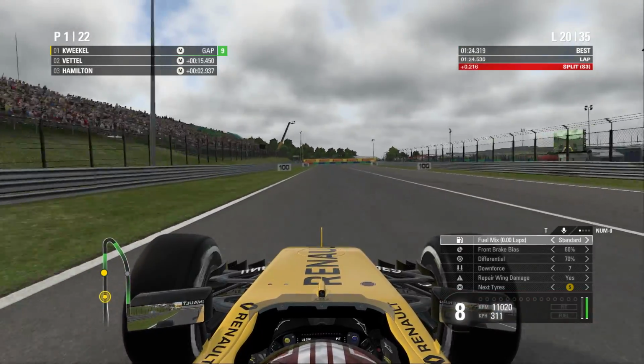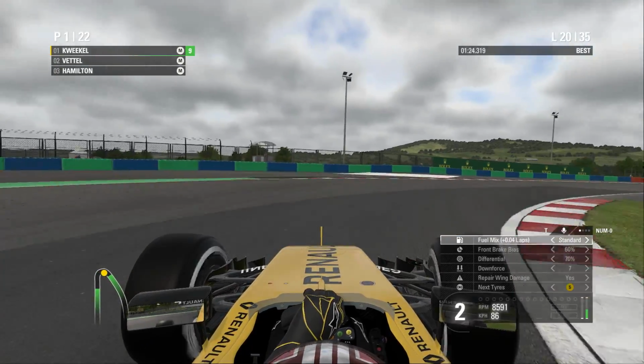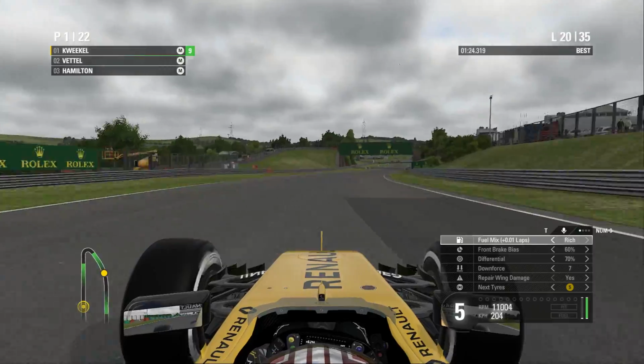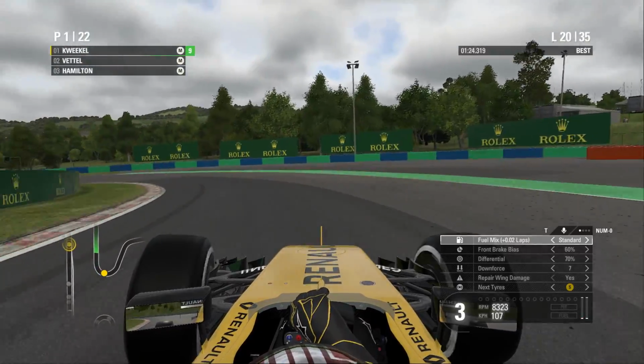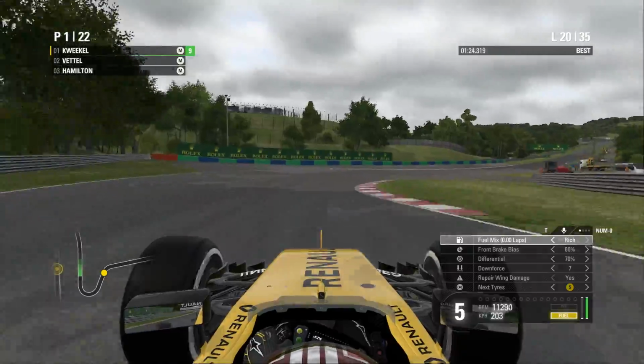I know this race is perhaps a little bit boring. We're just driving out here in front, but from a driver's perspective, I was pushing every lap. I was trying to be consistent, trying to bang in all those laps, trying to get them as fast as possible, of course. Try to get the time as low as possible, because the lower the lap time, obviously, the faster it is.